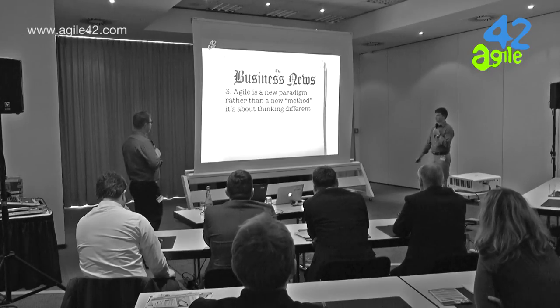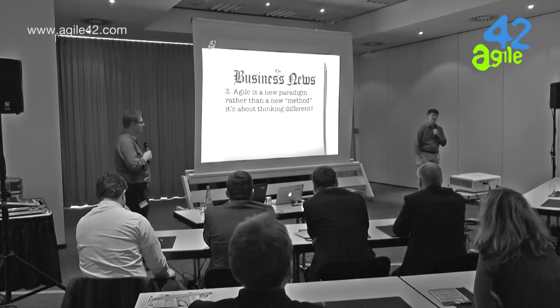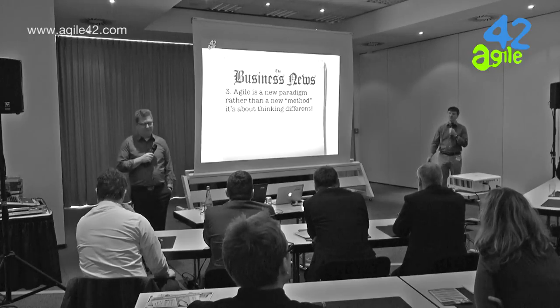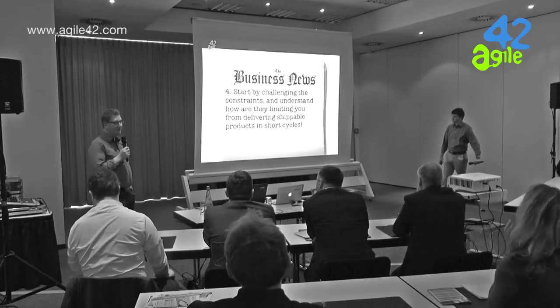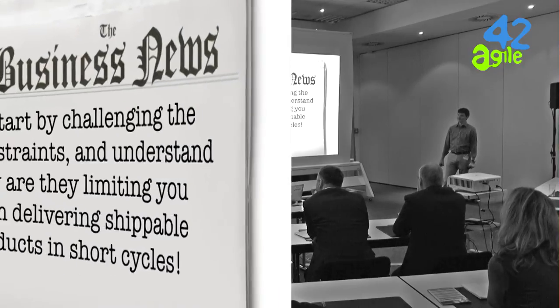So if you really focus on Agile, think about it, it's mostly about thinking different, about teaching people to challenge constraints, about teaching people to see the world, the technology, and the product in a different way. And that will happen. There's a difference between being agile and doing agile. Being agile is where the value is.